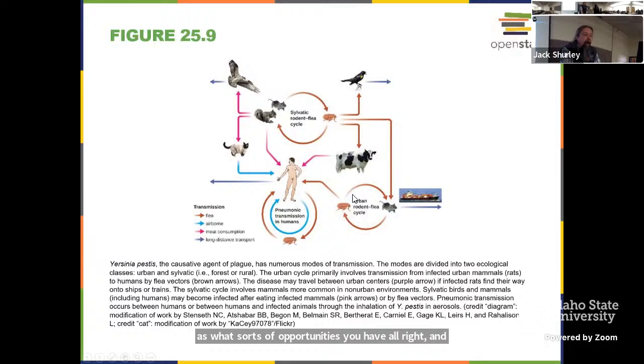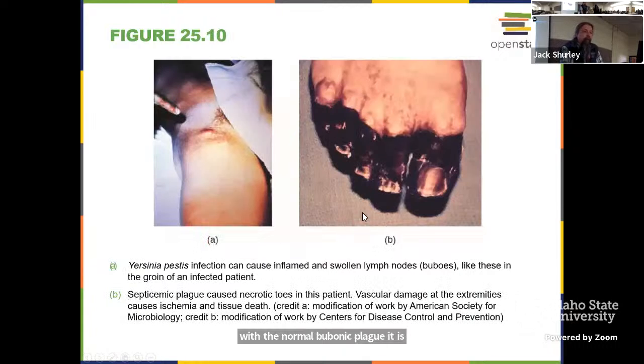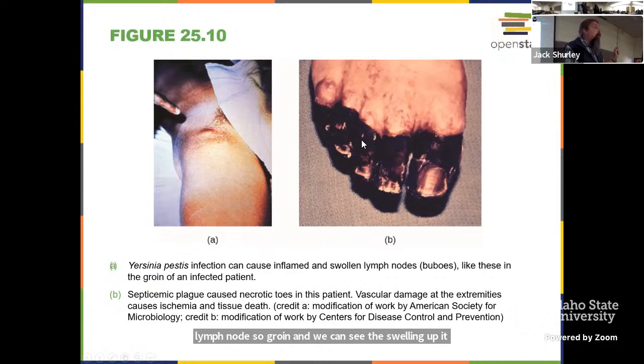And with the normal bubonic plague, it is treatable. Kind of just depends. Although you look at this and you're like, is it really? It looks like you're dying, right? So here with Yersinia, we're looking at bubonic plague with this first bit right here is lymph node, inguinal lymph node, so groin, and we can see this swelling up. It potentially becomes necrotic and looks more like this as well, all right?